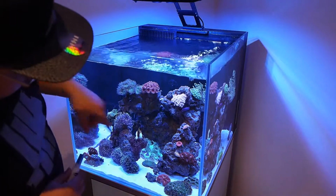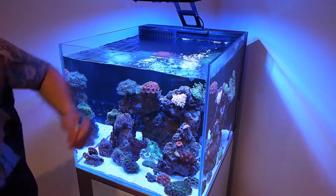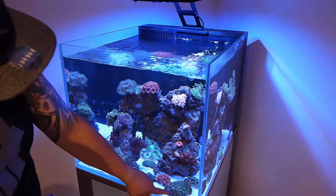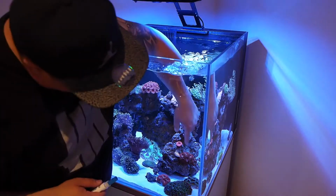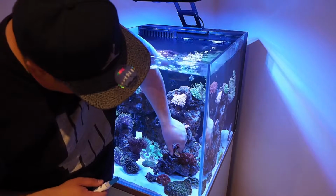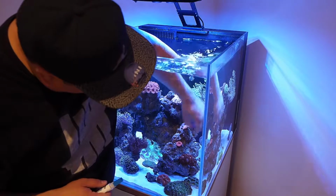So, like I said, I'm going to start with the acans here. I'm not sure where I'm going to place them, or how I'm going to place them. I've got this big sucker at the front here that's really nice. I've placed this piece here already to see how it's going to sit. So I might move these scollies out of the way for now.